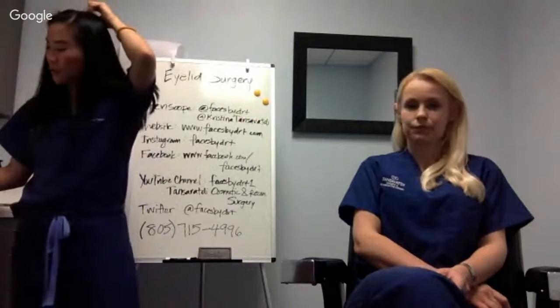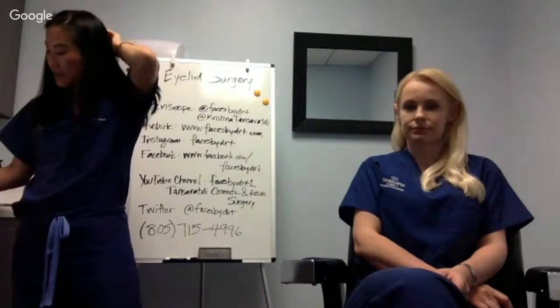Another important fact is that there are temporary vision changes after surgery. I think a lot of people get concerned that we're working on the eyes. And so we depend on our eyes for our vision. And a lot of people get concerned that you're going to have permanent changes to your vision. That is very rare, actually. So more commonly than not there are temporary changes in your vision.